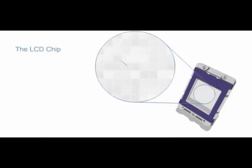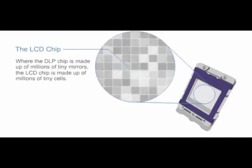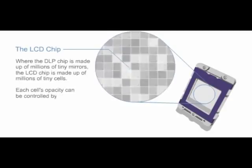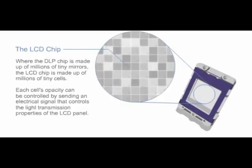Where the DLP chip is made up of millions of tiny mirrors, the LCD chip is made up of millions of tiny cells. Each cell's opacity can be controlled by sending an electrical signal that controls the light transmission properties of the LCD panel.